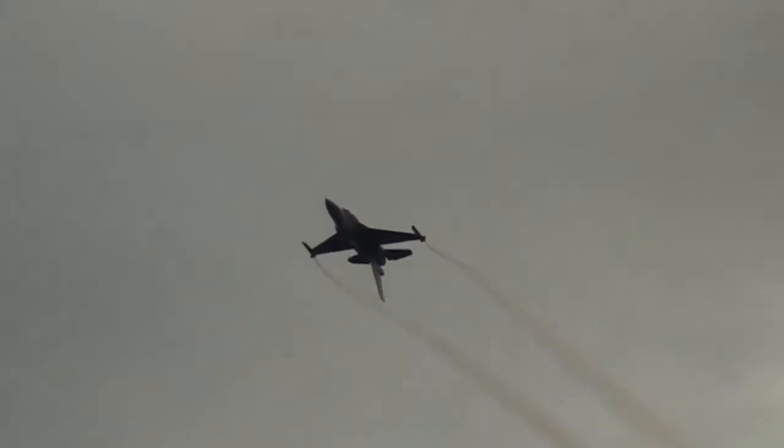Wheels down, I suspect. Oh, he's upside down. That's a good start. So if he had his wheels extended, they'd be up, but he hasn't.